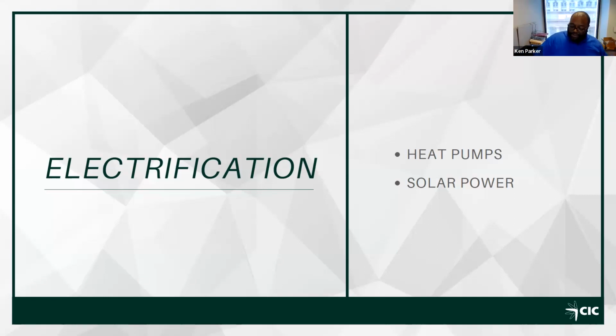When electrification is done, all electric homes should require less total energy and lower your energy bill. There are other things that can be done to assist in lowering your energy bill, and I'll get into those in a few slides.